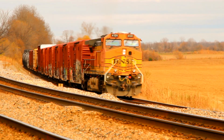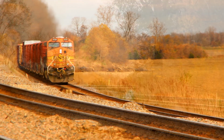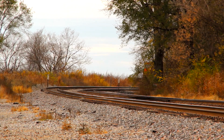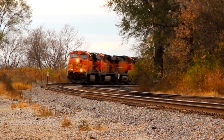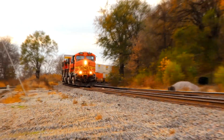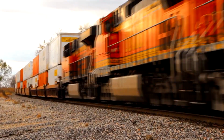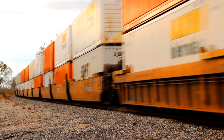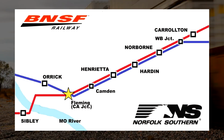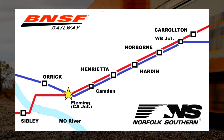You can see the two main lines separating into two different alignments, heading back toward Henrietta. Our last catch in Camden was this double-stack intermodal, rounding this sweeping curve on the north tracks. Just behind our train is Fleming and CA Junction, where BNSF and NS lines diverge and follow separate routes the rest of the way to KC.